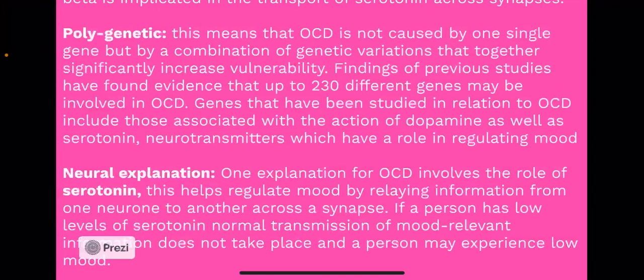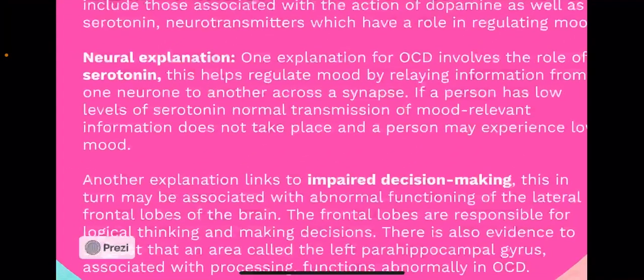Findings of previous studies have found evidence that up to 230 different genes may be involved in OCD. Genes that have been studied in relation to OCD include those associated with the action of dopamine as well as serotonin, neurotransmitters which have a role in regulating mood. So again, these genetic explanations and these genes that are associated with OCD are also associated with the role or action of serotonin. And this links to the neural explanation.